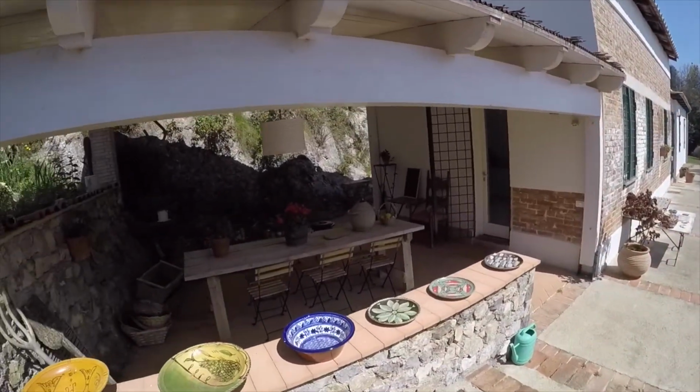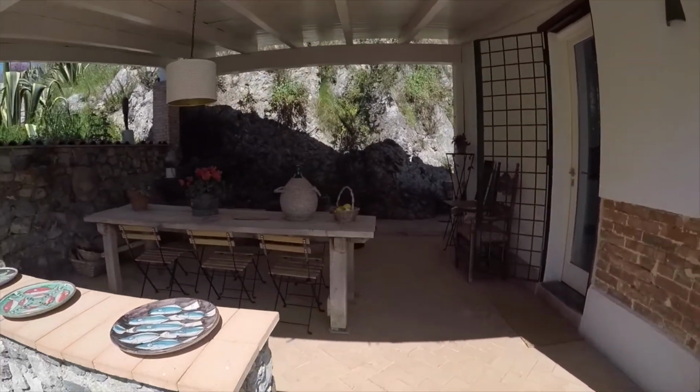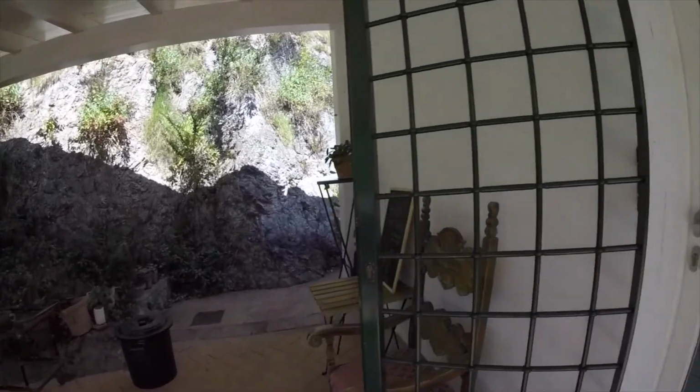Also, she'll bring us breakfast out here on this table if it is warm in the morning, but it was never warm enough, so we always ate inside. Let's go explore.